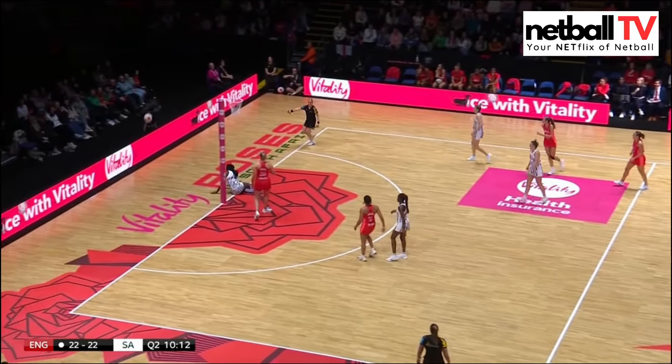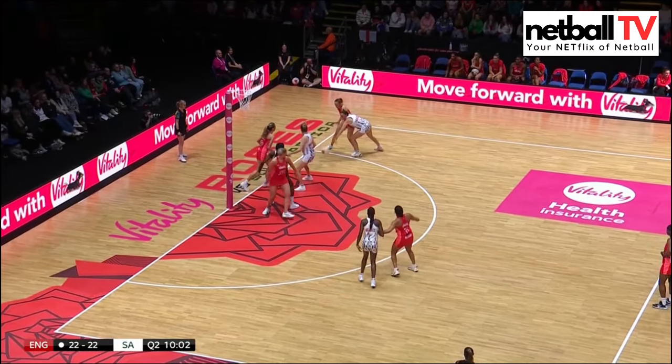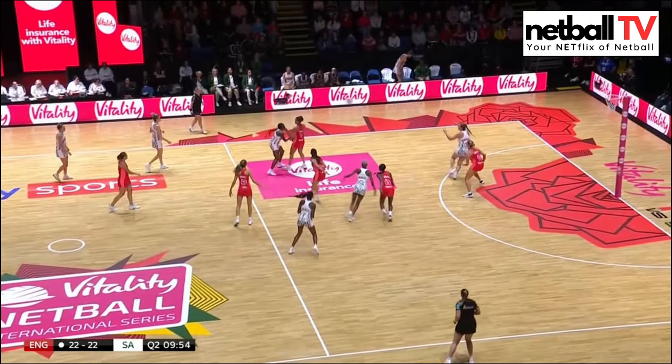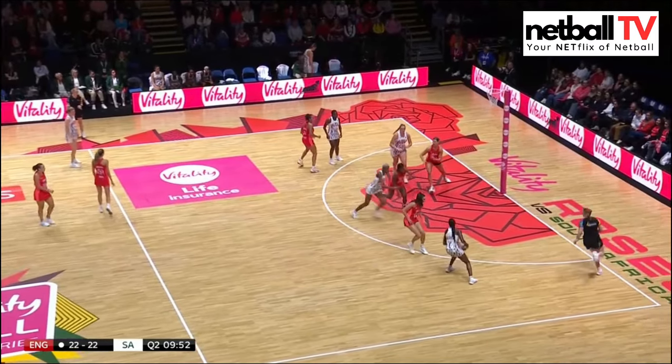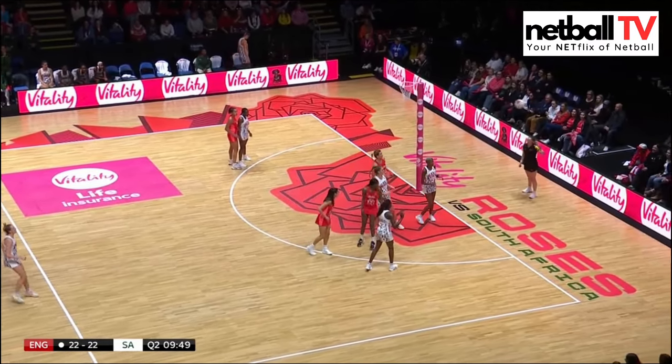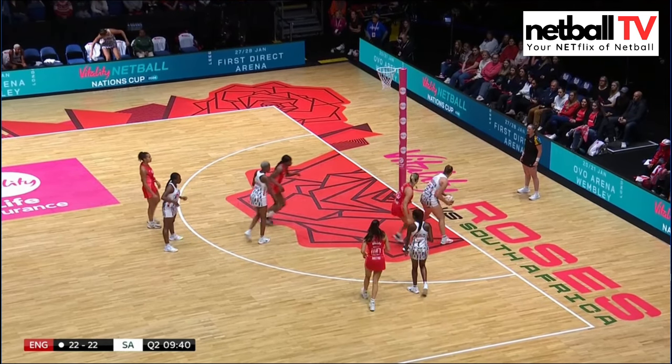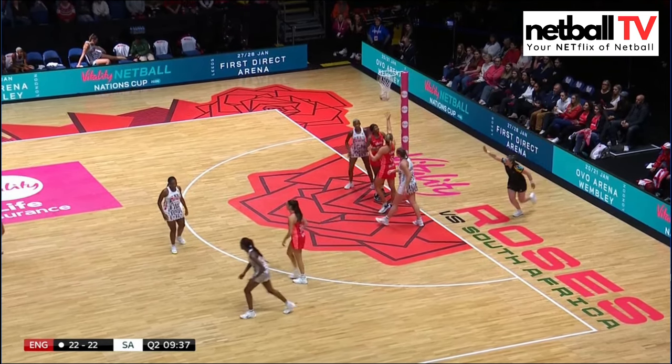22 goals. Oh, Pumza Mweni up for a nice tip, and it's a turnover for South Africa. They managed to pick that one up defensively. And it's straight down the other end of the court. And Fumi Fadoju gets to slow them down with a nice deflection. Lovely ball up to Strutka, and she gets a great goal.